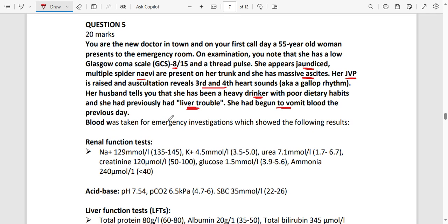Blood was taken for emergency investigation, which shows the following. On renal function test, you can see sodium 129. Sodium is low. Potassium 4.5. Potassium is basically normal. Urea 7.1. Urea is high. Creatinine is also high. Glucose, you can see, is low.